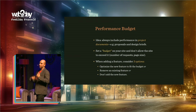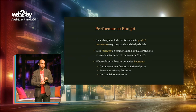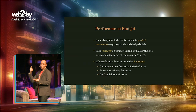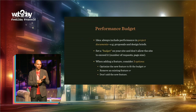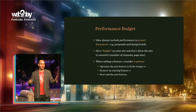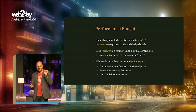So whenever somebody wants to add a feature, there are 3 options, right? You either optimize the feature to make it work within your budget, or you remove an existing feature, or you don't add the new feature. And the last one works like magic, right? And it doesn't take much time either, right? So this is why I do this little trick.